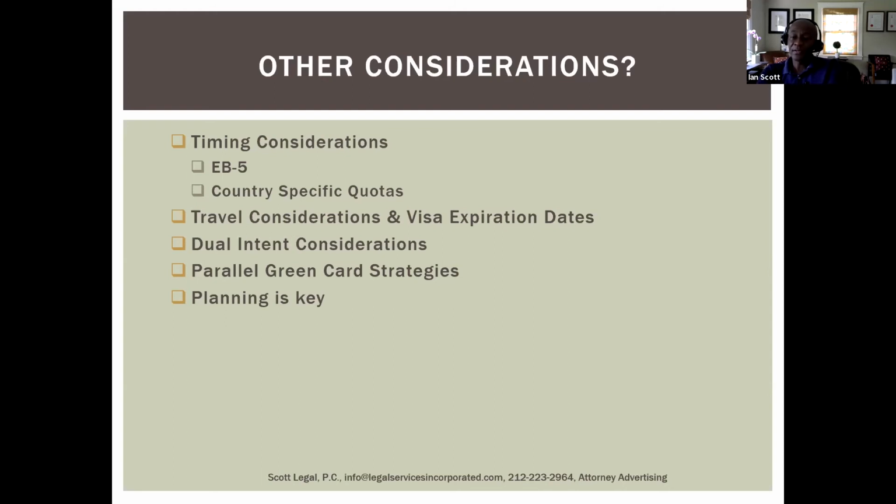The other thing you have to keep in mind is that when you signal that you want a green card, and you have to renew your non-immigrant visa, and your non-immigrant visa is not what's called a dual intent visa, then you may have difficulties renewing it because the government will think that you're coming to the US to adjust status, and may not end up renewing the actual visa. So you could be out of luck because of that.